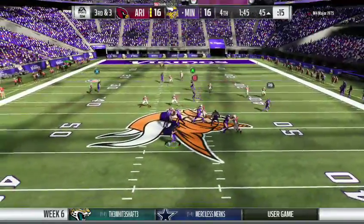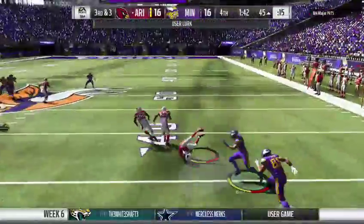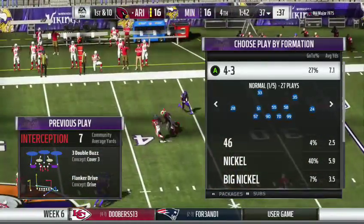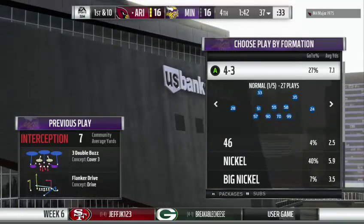Lauletta. And this is going to be intercepted. Picked off around the 37. And his guys are going to get the football at the 37-yard line. Maybe he telegraphed it a little bit right there.